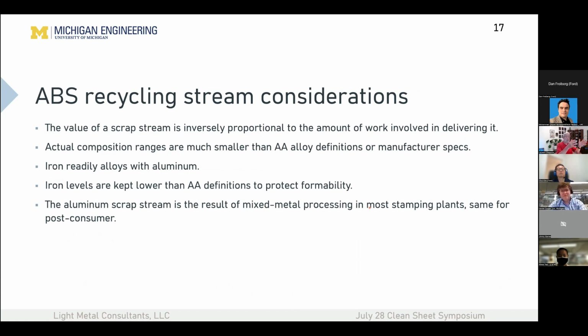Even in the aluminum hood that you see in the Ford F-150 or the Mach-E, ignore the 5,000, 6,000 issues, you have steel parts in there. You have the rivets, but you have the latch, you have the hinge reinforcements. When you receive a scrap stream that is over spec, it means that you have to sweeten it with primary or some source of pure scrap.